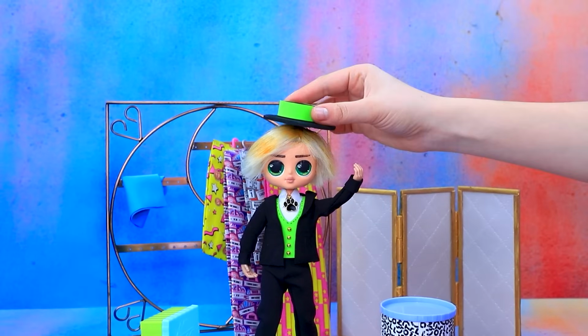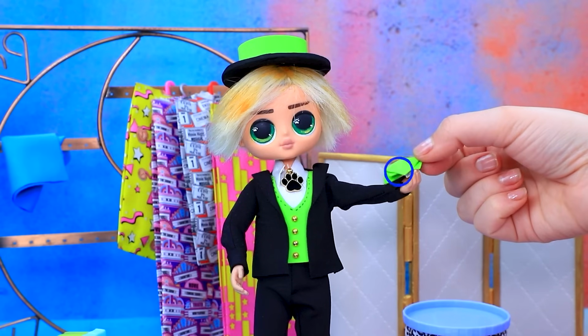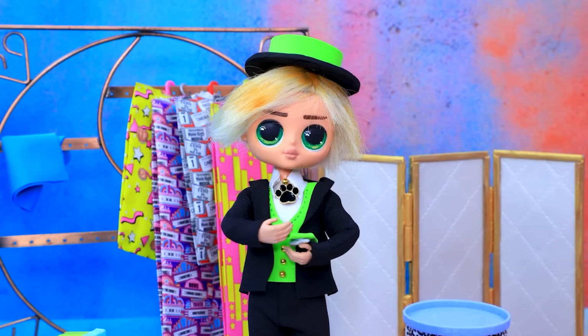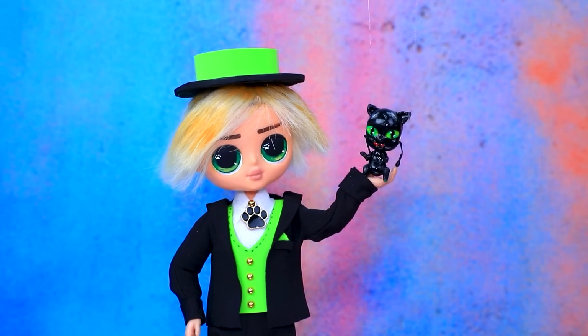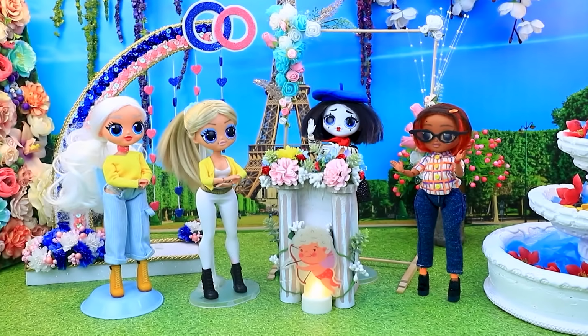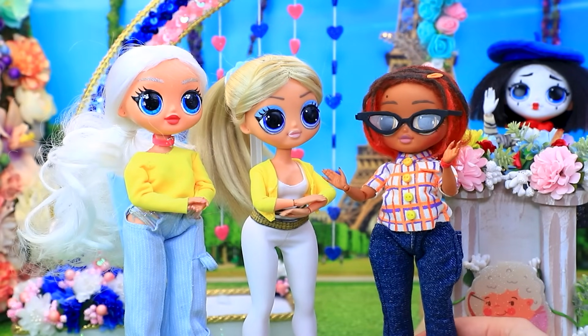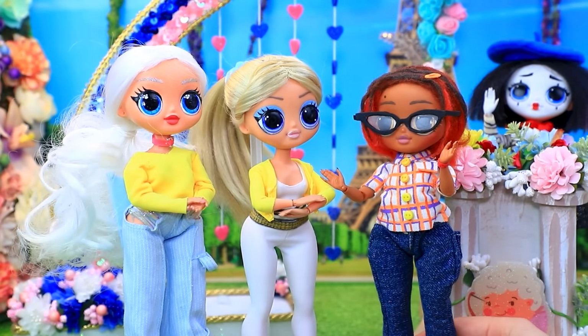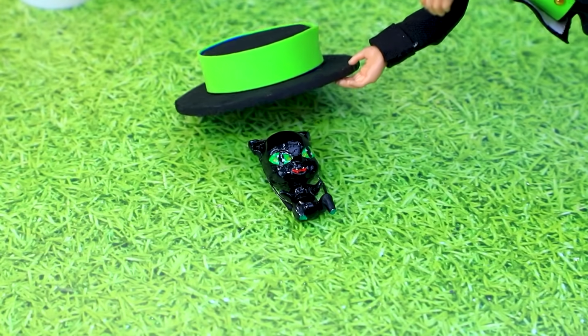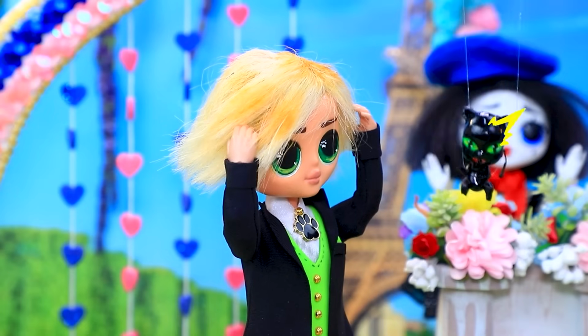Bright hat is ready. Here's a handkerchief. Oh, thank you. Wow, looking good. Thank you. The groom is ready. It's time for the wedding. I want to see the bride and groom already. Me too. Here is the groom. Sorry, are you okay? It's okay. I'm so nervous.